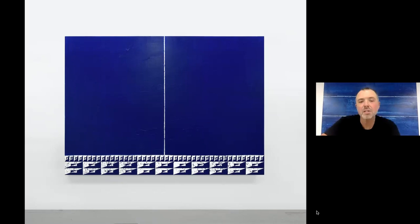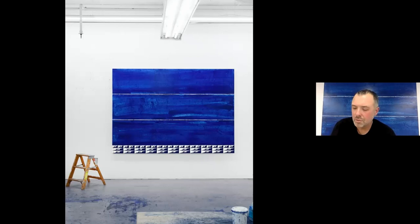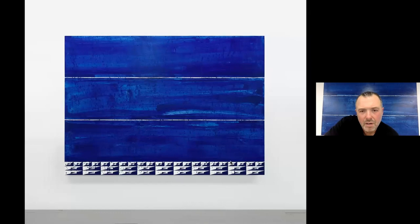This is actually the newest work. And this, you can see, I've changed the shape ever so slightly. I'm feeling it's more successful in these. It's compressed ever so slightly. And the smaller shapes on top have shifted from verticals to horizontals. And this will give you a little bit of an idea of the scale of these as well.